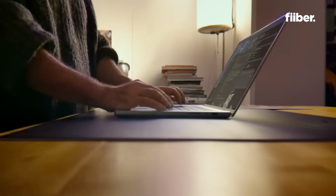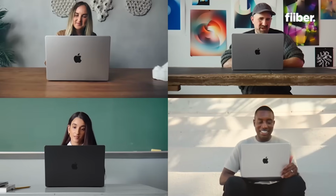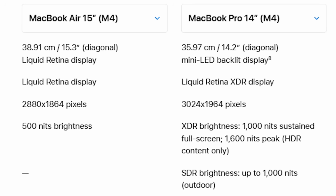But remember, I spoke about peak brightness. That's where the game changes, because the Pro variant gives you up to 1600 nits of peak brightness in HDR mode, and in comparison, the Air offers you 500 nits of peak brightness. So yes, people who want that specific feature in terms of how bright your images and your content is, definitely go for the Pro.